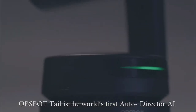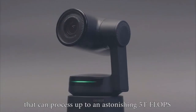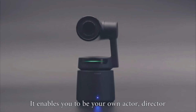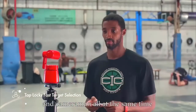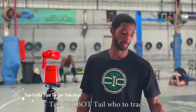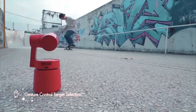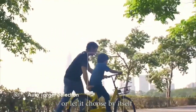Obsbot Tail is the world's first auto-director AI camera powered by an AI chip that can process up to an astonishing 5 trillion flops. It enables you to be your own actor, director, and cameraman all at the same time. Tell Obsbot Tail who to track. Or let it choose by itself.